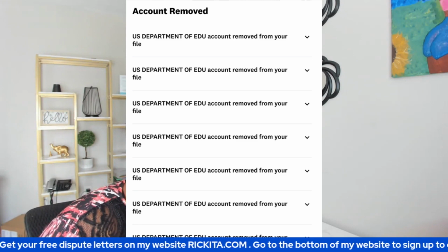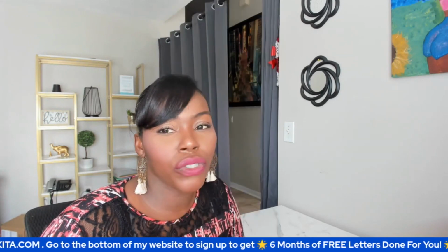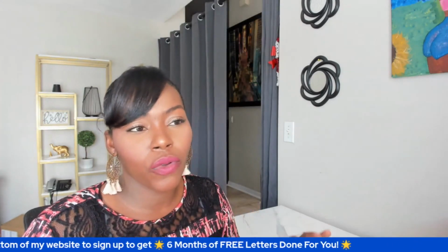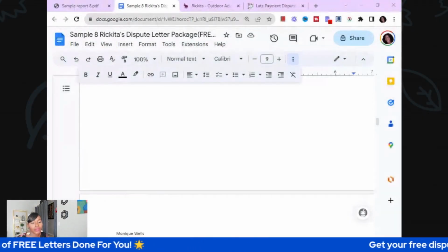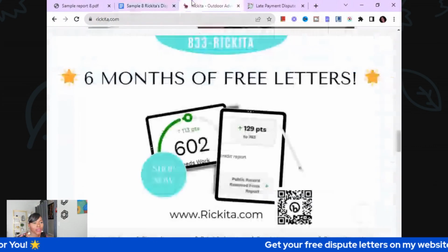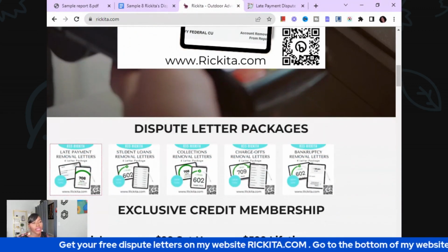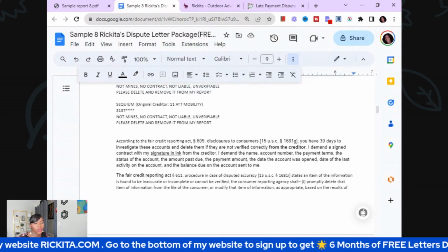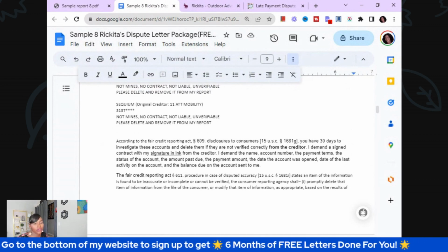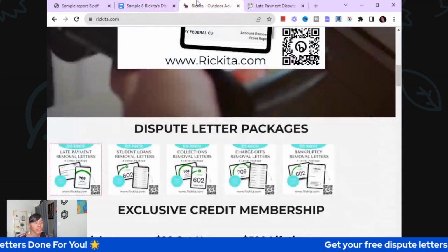But when it comes down to these student loans, and then here's a bankruptcy, you can try to remove your student loans and your bankruptcy from your credit report with this first letter. But in actuality, you all need to go to my website and get the actual student loan letter package, because the first letter that we have is just targeting all accounts. What we're saying in this letter is, hey, if these accounts are not verified, you're supposed to delete them from my credit reports. I demand you verify these accounts. If you can't verify them, delete it. That's all this is talking about. It just says accounts. It don't talk about nothing specific.